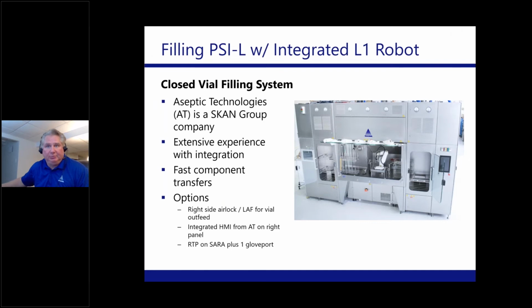Another successful application has been with the partnership with Aseptic Technologies and their robotic L1 vial filler. Aseptic Technologies, for those of you who don't know, is a SKAN company, and it's been an innovator in closed vial filling. This is utilizing a unique COC copolymer vial that maintains container closure integrity even at negative 190°C, so liquid nitrogen level temperatures. This is vitally important for cryogenically stored cell and gene therapy products where container closure integrity is critical. Now we've fully integrated their manual and robotic filling equipment into SKAN isolators, also with the available SKAN-FOG and Nanox features.